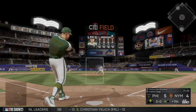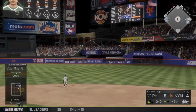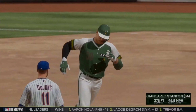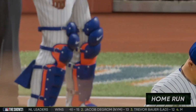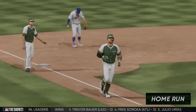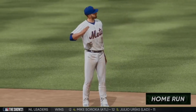Standing in now, Giancarlo Stanton. High and deep to right center. Looking up is Haniger. Out of here, into the visitors' bullpen. A long 2-run homer off the bat of Giancarlo Stanton. 34 home runs now on the year, and it's now 7-4.